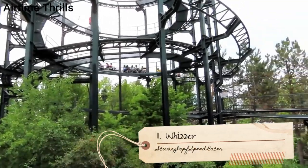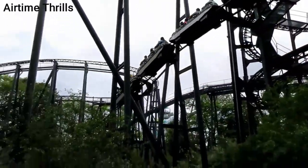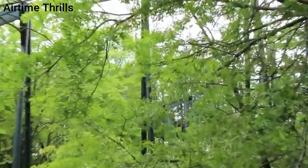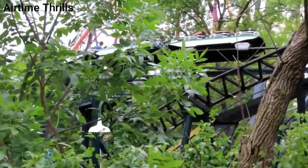Number 11 is Whizzer, a Schwarzkopf speed racer, opened in 1976. This was my first time riding one of these, and I'd say it was about what I expected. It's a fun family coaster, and the spiral lift hill is pretty cool to see. There were some good positive G's on the helices, but alas, this coaster just didn't have enough to propel it any higher on this list.